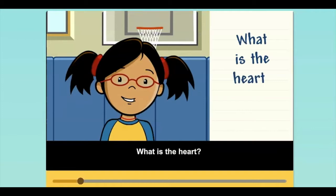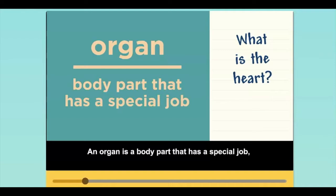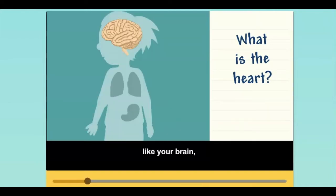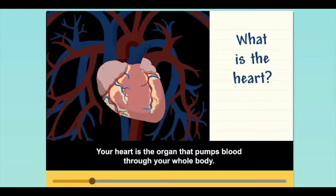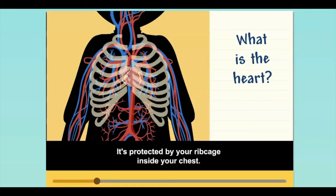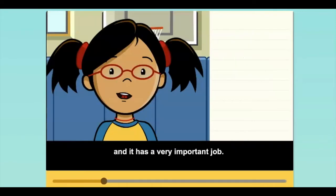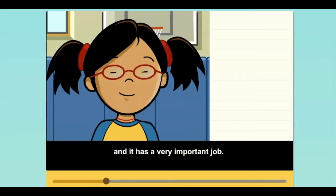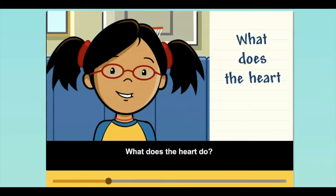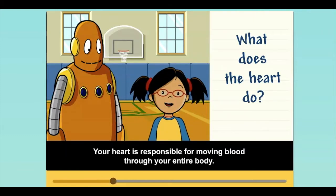What is the heart? An organ is a body part that has a special job, like your brain, lungs, and stomach. Your heart is the organ that pumps blood through your whole body. It's protected by your rib cage inside your chest. Your heart is about the size of your fist. And it has a very important job. What does the heart do? Your heart is responsible for moving blood through your entire body.